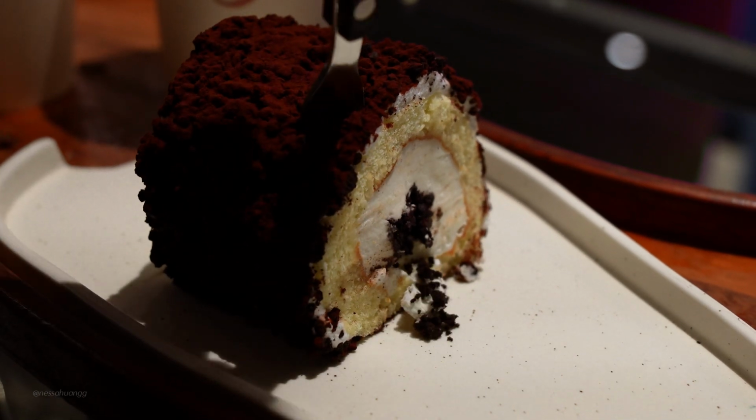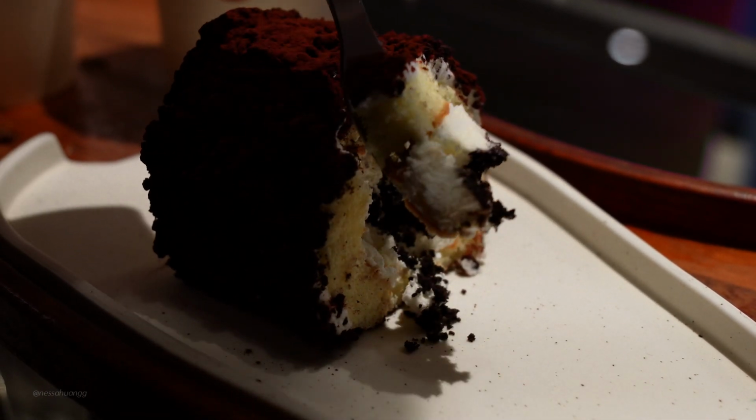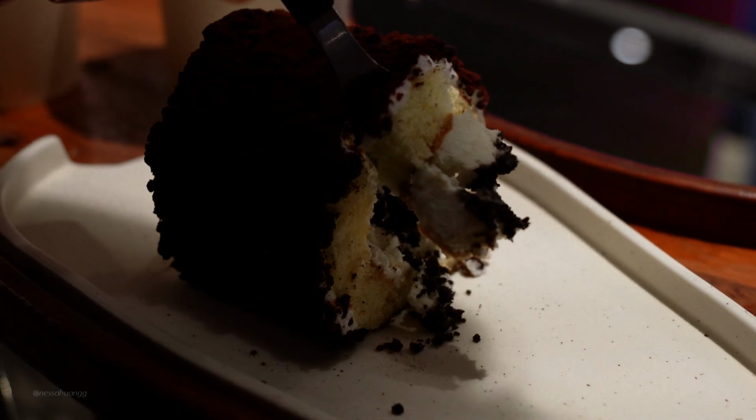I think this is a Milo Choco. Yeah, and I got healthy Americano, guys. 0 calories, caffeine, and also we tried the Oreo cake. This one. Cheers! Cheers. See? So sweet. The coffee here, I like it better than the previous cafe because this one is not sour.